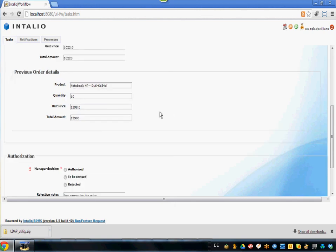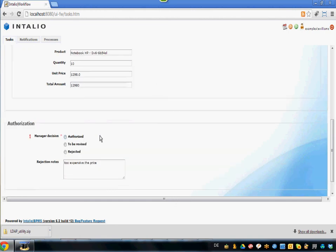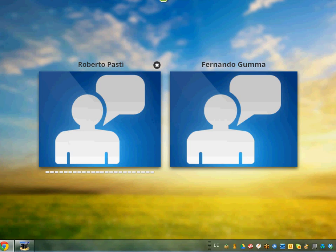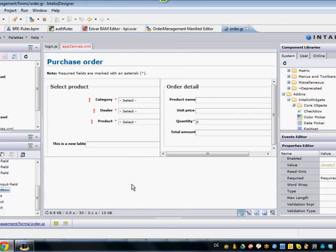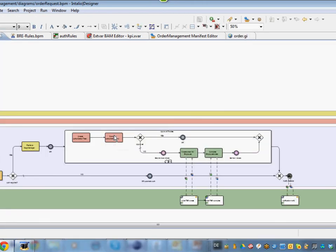And after the decision of this manager, in case it's approved, the flow continues. And in case it's not approved, it's required of the employee to revise, to redo the purchase, to rebalance the purchase order. So until the manager takes a decision like rejected or approved, this will be a loop until the employee makes an acceptable proposal. After the decision of the manager, so it's approved or rejected, a notification is sent, so the requester will be informed of the outcome of the decision.